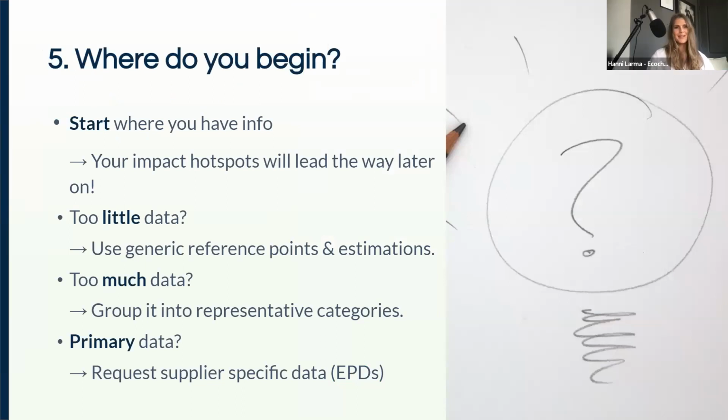Okay, so we kind of have the beginning steps set. We know who is responsible, what data we need. We know who owns the data, and how you can get there. But where do you actually start from? Where do you start the measuring from? What are the first things that you really have to get busy with?